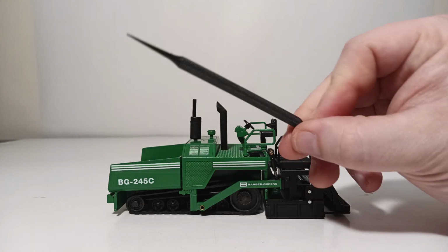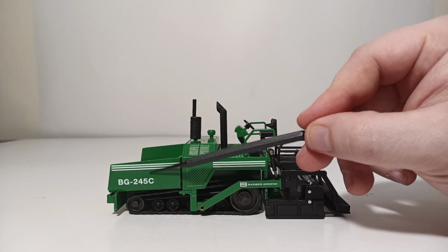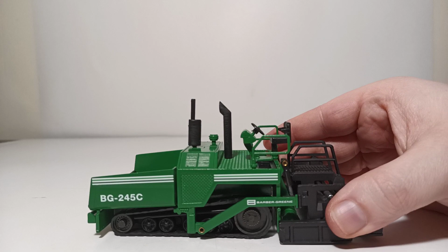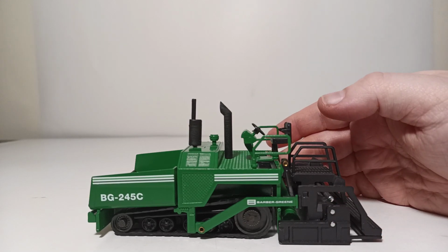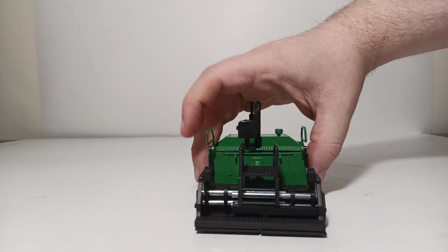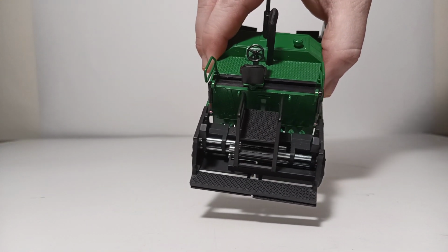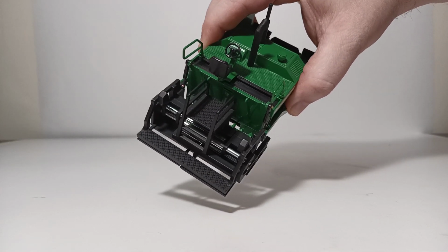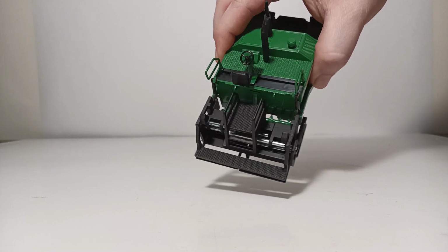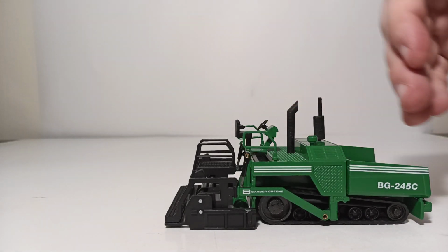So let's begin. You have BG-245C right here on the side of the hopper, Barber Greene. Note the correct spelling, Greene. On the back, you have your screed here, which has very little detail other than the casted-in, anti-slip tread pattern on the back. Coming back over here, again, very much the same thing.